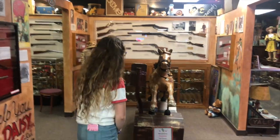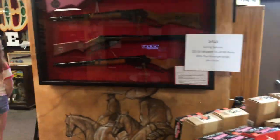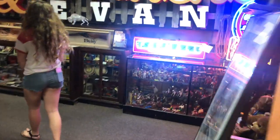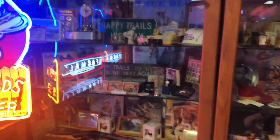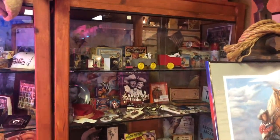Let me pause this real quick. So now, this is another room. And she just told us there's a room downstairs with trains and boy pairs. But it's closed already, unfortunately. That room closes at 5. So maybe we'll come back Monday.